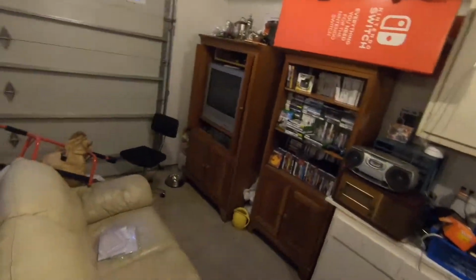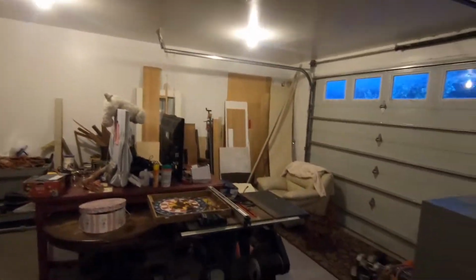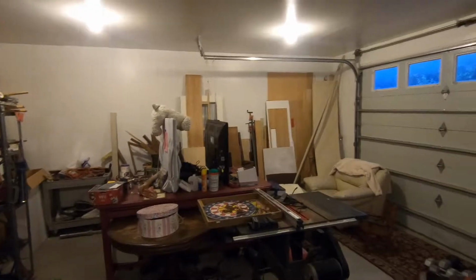So that's just the garage area. You know, lawnmower and stuff too, because I gotta do yard work and all that, right? So this is down here, the hangout spot. I got my OG TV, my games, newer TVs over there in the corner that I can have fun with and stuff. So it's coming along. I like where it's at.